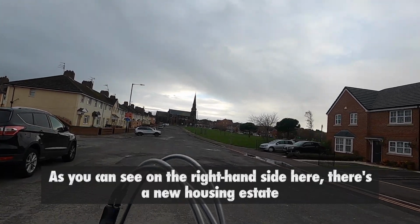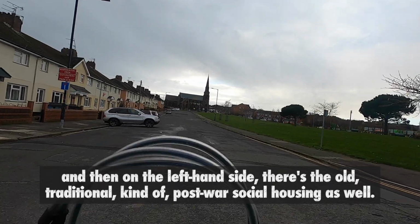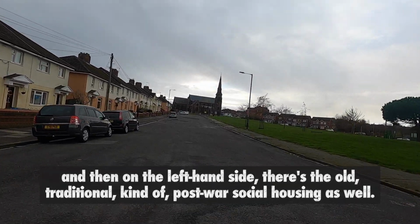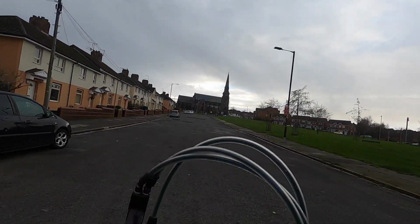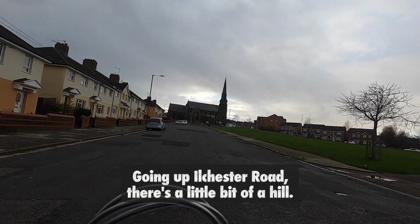As you can see on the right hand side here, there's a new housing estate, and then on the left hand side is the old traditional kind of post-war social housing as well. Going up Ilchester Road, there's a little bit of a hill.